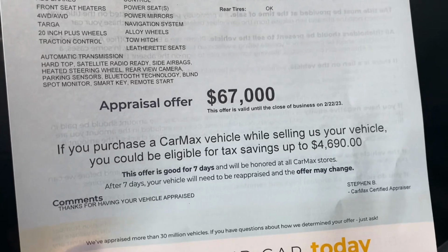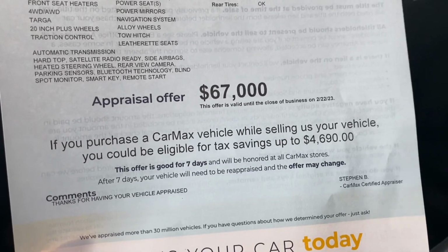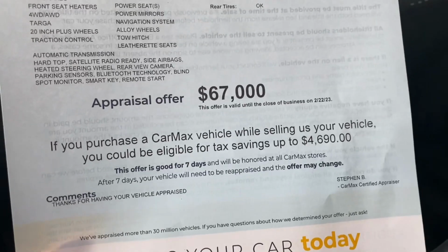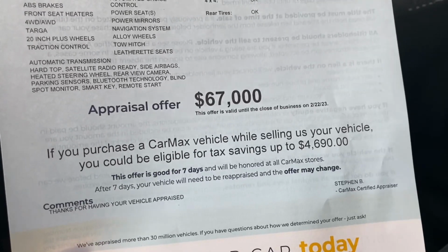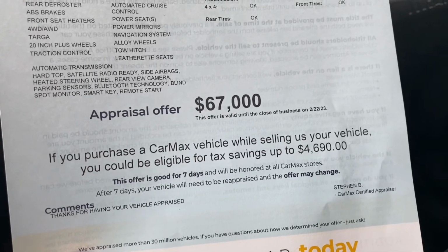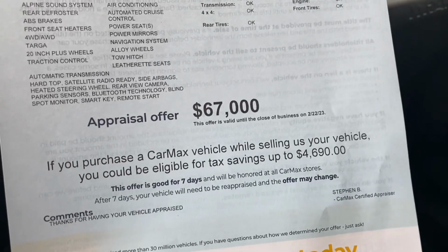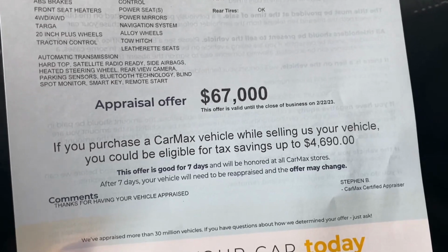Now that was with everything considered, and of course they're saying the tax savings of $4,690. That's just because in Tennessee you don't pay taxes on the entire amount of the purchase. You just pay taxes on the difference. So if you trade a $15,000 car on a $30,000 car, you only pay taxes on the $15,000. So that's what they're talking about for that.